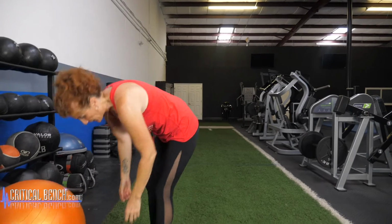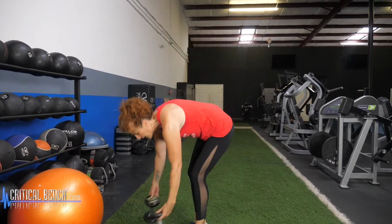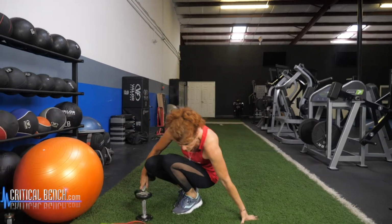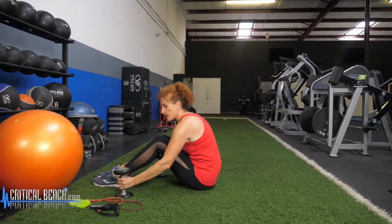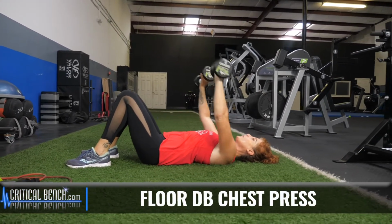All right, so we wanna work on our chest muscles. So I'm gonna grab the dumbbells. And again, I'll show you a couple modifications for this one. If you have a bench or a coffee table, feel free to use that. If you don't, what's great about chest press exercise is you can do it right on the floor. And it's a nice stable surface, it's not gonna go anywhere.